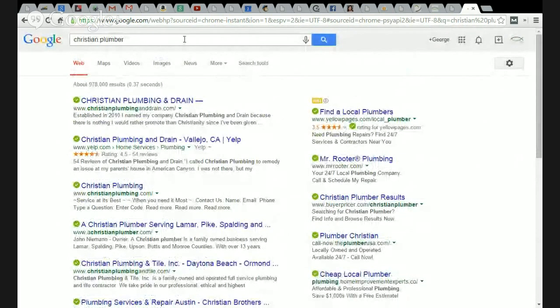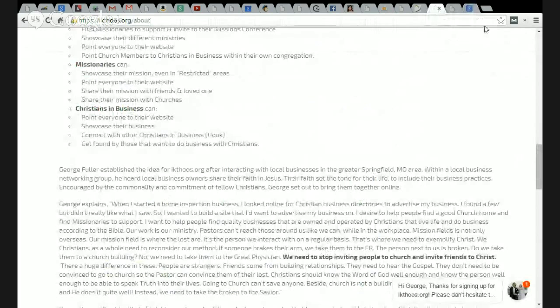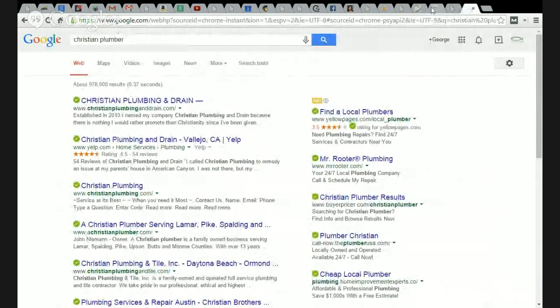That's fine. But when you want to find Christian businesses, when the public wants to find missionaries and churches, come to Ichthus. That's where it's going to be. And they sign a statement of faith. They're saying, hey, I'm going to do business according to Scripture. Google doesn't have a statement of faith with a gospel in it. And I love Google. I use it every day. But what they can do in 0.37 seconds with 978,000 listings, I can't do that. Ichthus can't do that right now. It may someday.